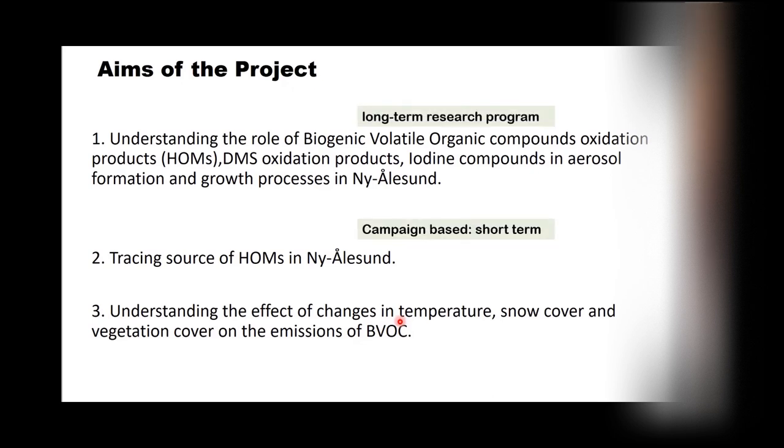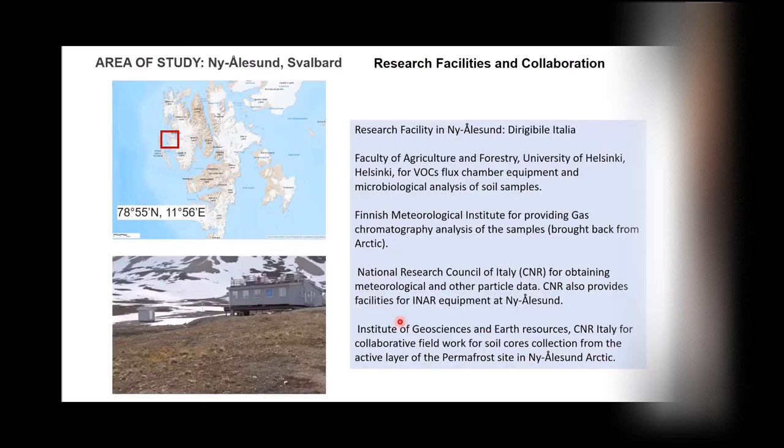So the first point involves a lot, means we have in-house instruments already in Svalbard, and it's a long-term research program. And objectives two and three would be just campaign-based because we just want to know the sources of HOMs. So probably this would be only for this year, 2021. It's a seasonal campaign. So I would give the details how and when it will be carried out. And the area of study is Ny-Ålesund.